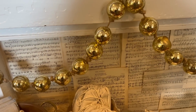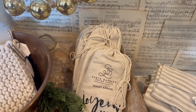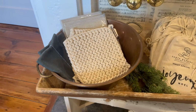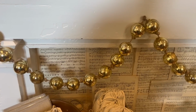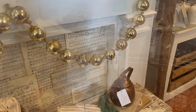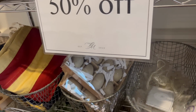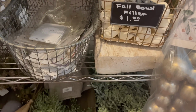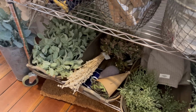And look at the back of this faux fireplace with the sheet music on it. I thought that was such a cute idea. That copper tea kettle, so pretty. And of course, I had to check out the 50% off section. I didn't actually get anything, but every once in a while, I do find a little treasure in there. So I had to stop and see if there was anything I couldn't live without.